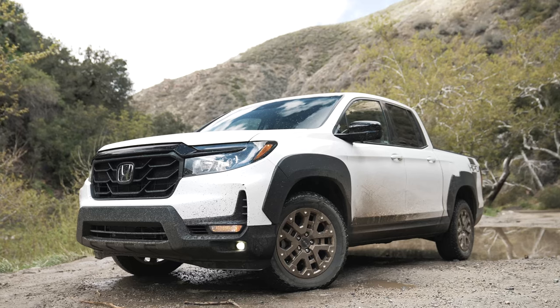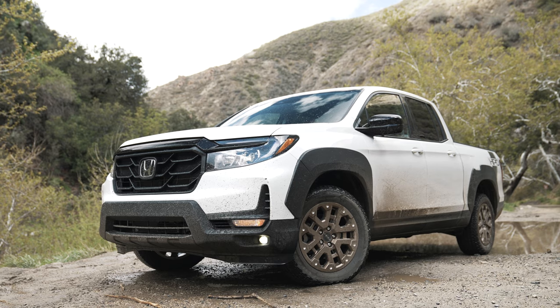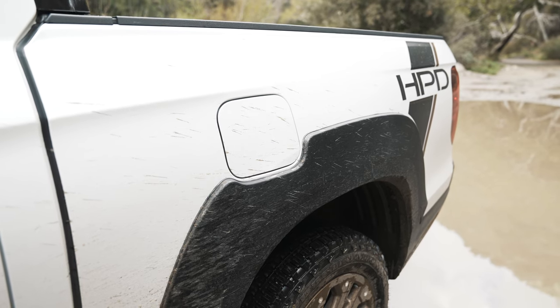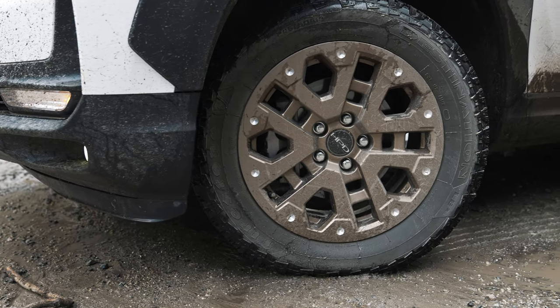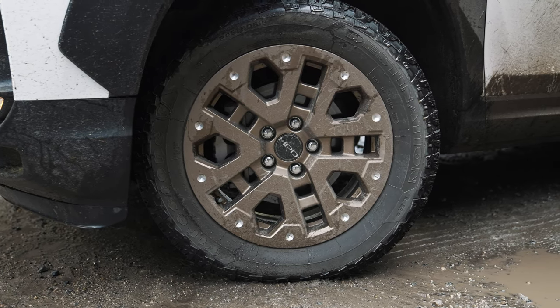Now I want to talk about that appearance package, because in general, I like the way it looks. I think the wheels it adds are excellent. It gives a different grille, and then it gives the fender flares. At first glance, it's like, oh, those are cool, and then you look closer and you're like, eh. The treatment around the fuel filler door is not great. I wish they could have done something different there. And this whole package upgrade, which you can get on all four trims, is a $2,800 upcharge.